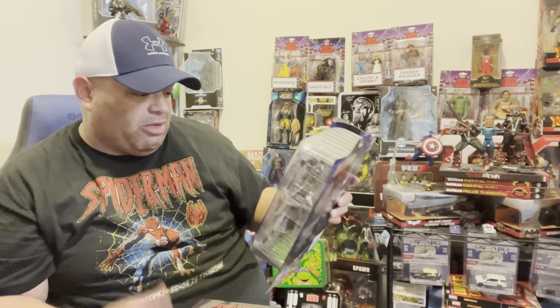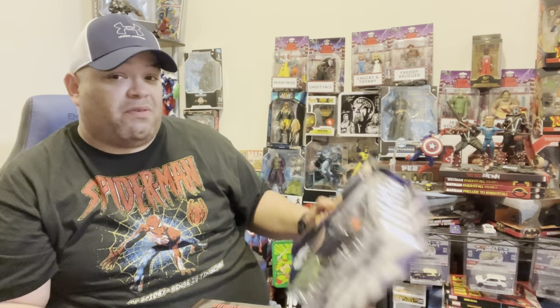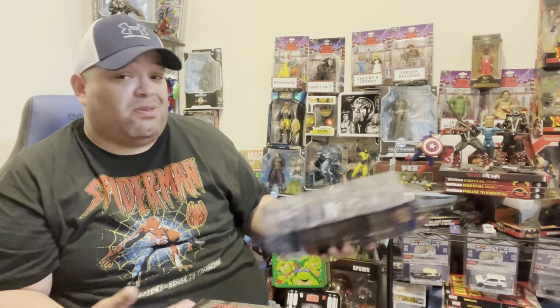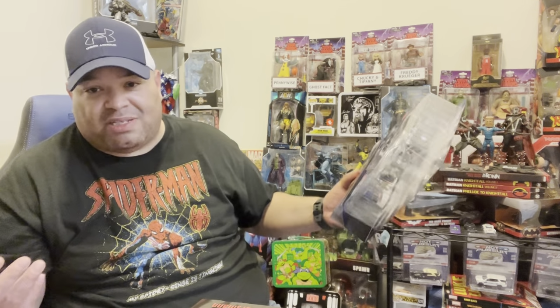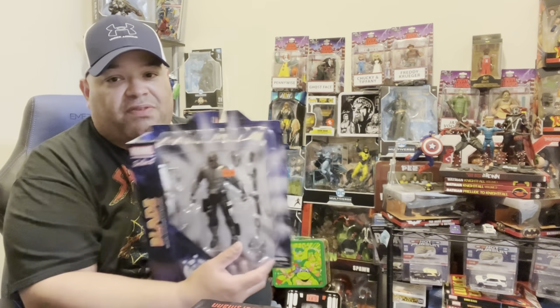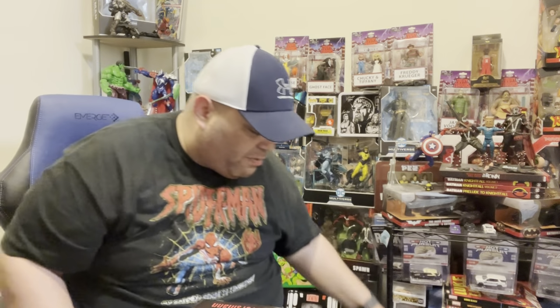So I think it looks awesome. I would love a film accurate Blade. I don't know if it exists, probably does, I just don't know. It'll be one of those things I'll probably just bump into, unless somebody can show me where there's one. I would love to get a Wesley Snipes Blade, but this will definitely do, and I definitely want to crack this out and pose them with a lot of other guys that I have.